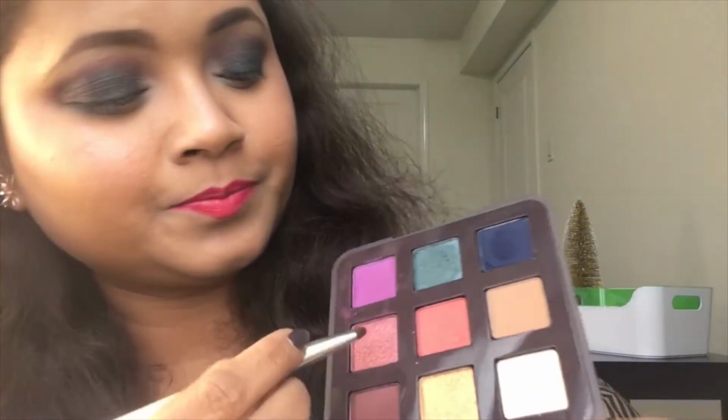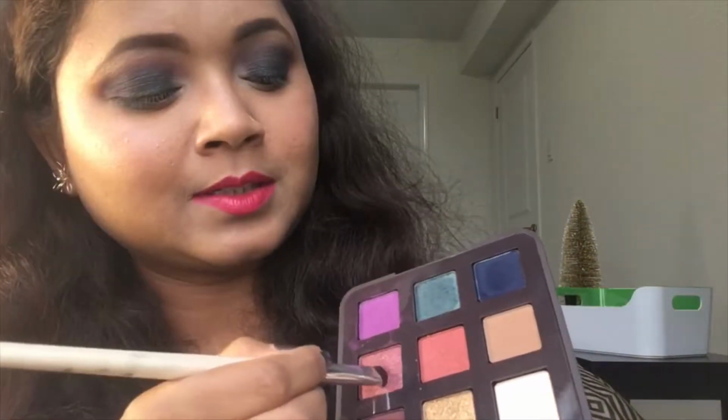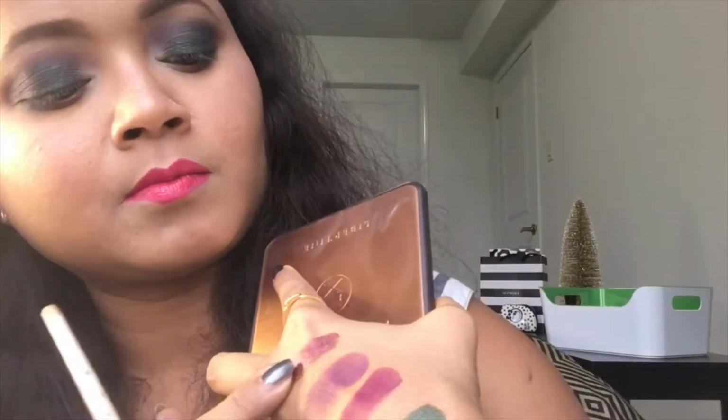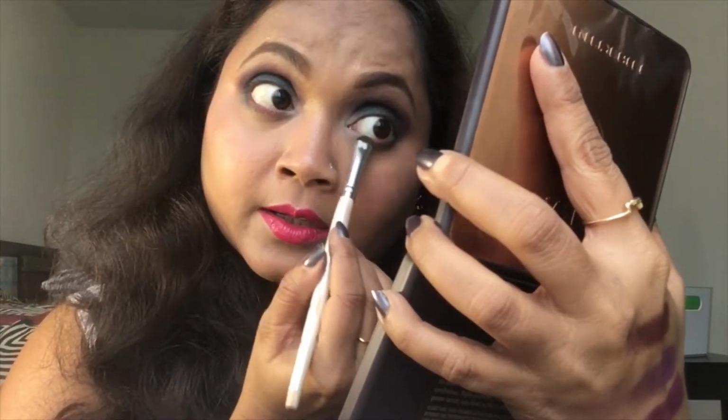Now, I'm going to use another color. This one. New colors, my friends. Want to use all of them. That's a pretty one too. Nice touch. And this pigment is also very dazzling. Let me show you. Isn't it gorgeous? This is so much fun.